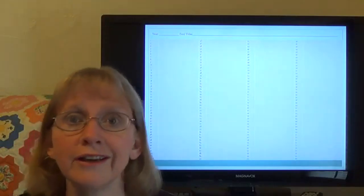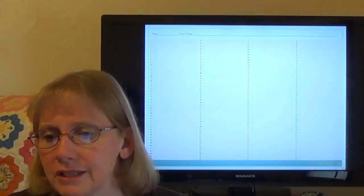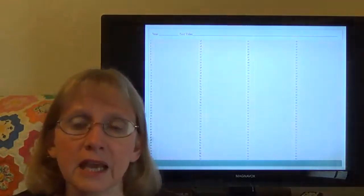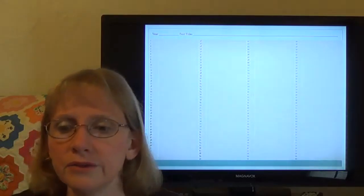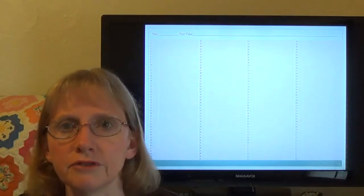So this is just a sheet that has a list of the numbers 1 through 180 and blank spaces. And it's just something that I use to be able to break up what we were doing sometimes into different segments.